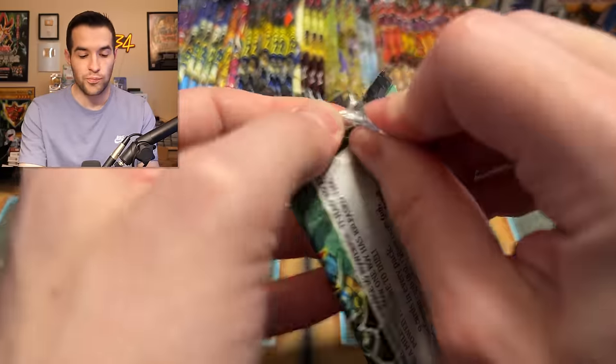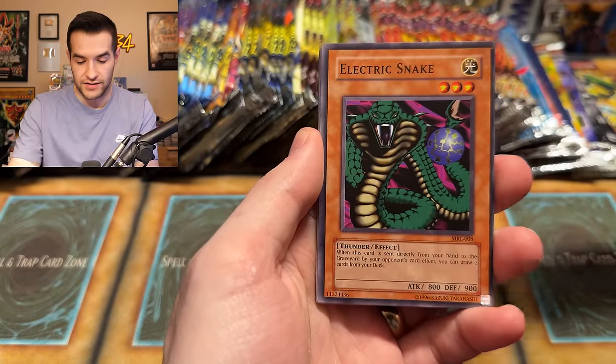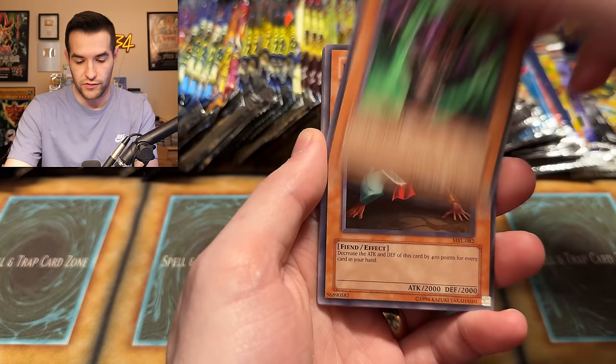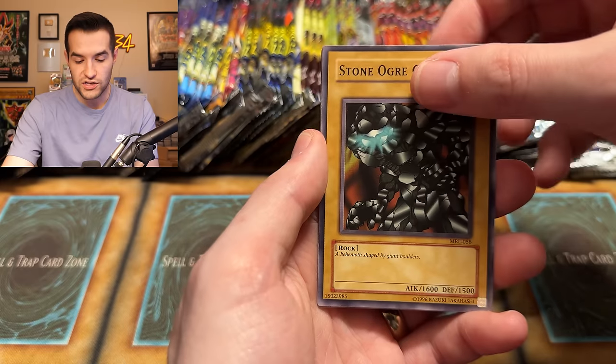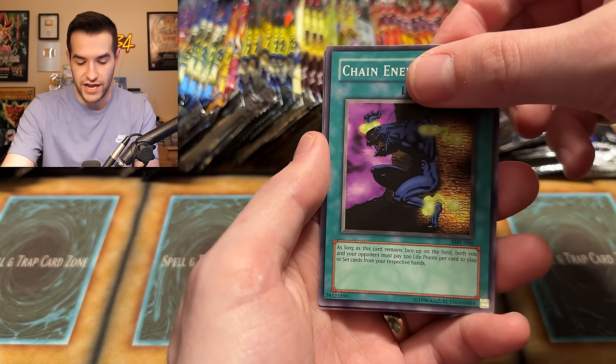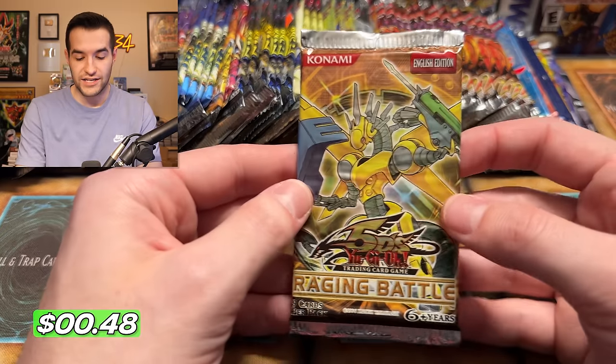This is an original print Magic Ruler pack. 1, 2, 3, 4. Obviously, we are looking for the Blue Eyes Toon Dragon. That would be amazing. Taiyou number 2. Electric Snake. We have Minar. This is Relinquished in here as well. Flash Assailant. Peacock. Wall Shadow. Stone Ogre Grotto. We have Chain Energy. And Senju of the Thousand Hands. Not 10,000, Thousand Hands.